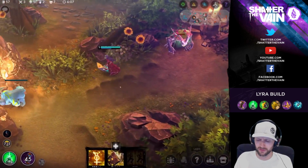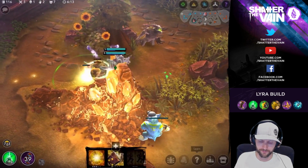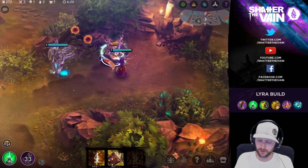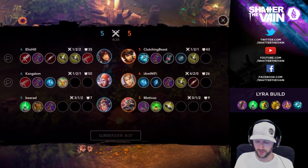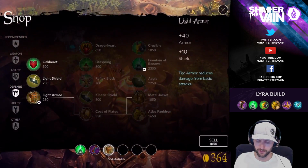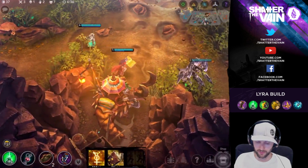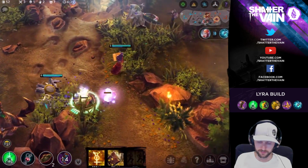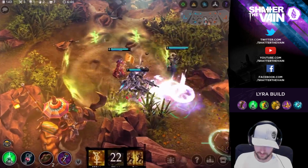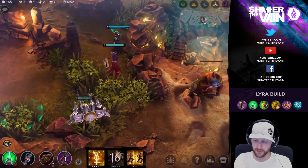Wait, are they going double? I'm so confused. Why would they go double crystal? Crystal Ringo is good, but Crystal Ringo and Crystal Blackfeather? Okay, we'll sell this. Grab that O-cart. Potion, Scout Traps. Up to lane.